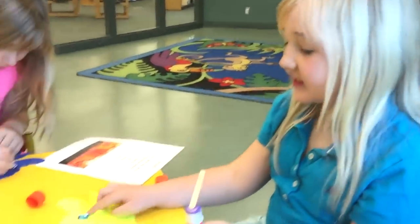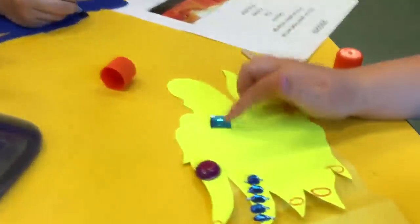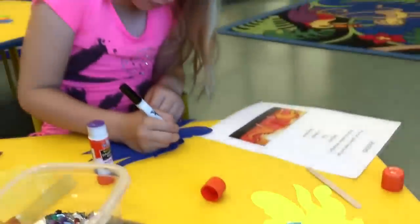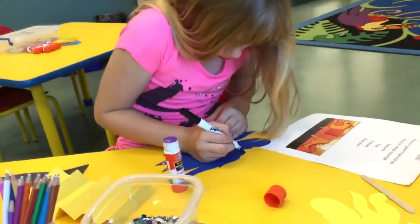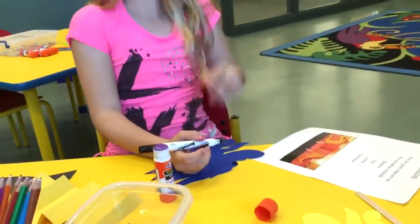What are you guys making? An eye. A dragon? Mm-hmm. Cool. This is the eye. That looks like a cool eye. I know, it's a diamond. You should have maybe got a different color, Gabby. Hard to see in blue. Might have to do a jewel as an eye.